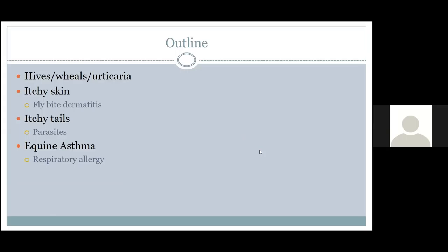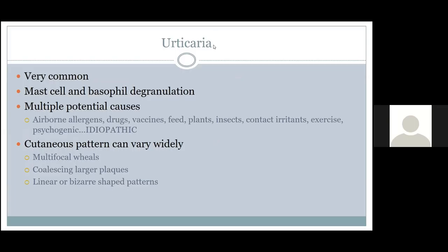So hives or urticaria or wheals, those are all synonymous terms. They all mean the same thing. It's a very common scenario in horses to develop welts and hives, just like in people. It is based on science, so basically certain cell types degranulate or explode their contents and release them into the skin. It causes inflammation and edema and fluid formation, and that's what causes the welt. And in people, obviously, it causes redness, but you don't usually appreciate that in a pigmented horse, but it definitely causes the same type of wheal reaction.